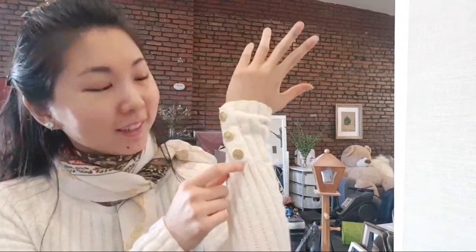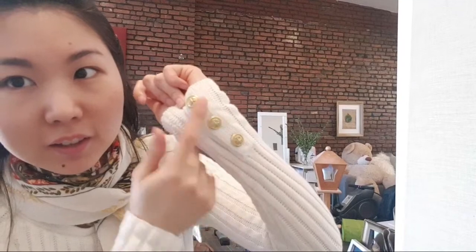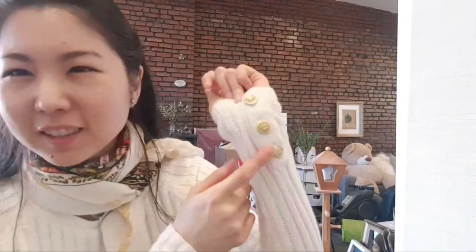So what I did is I paired a turtleneck with gold detailing here. I picked this up last year. I got it pre-owned. I think it was about like $6 shipped or something online. It's a Banana Republic, but I saw these gold buttons and I was like, ooh, fancy. I always think gold buttons look fancy.